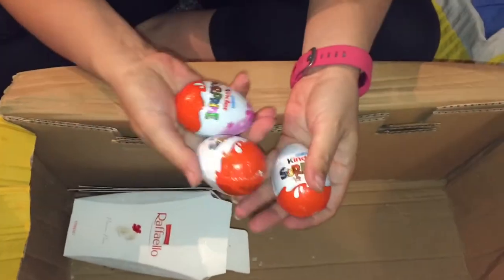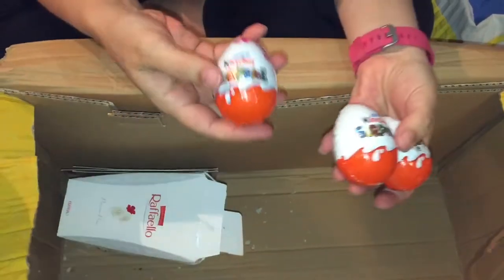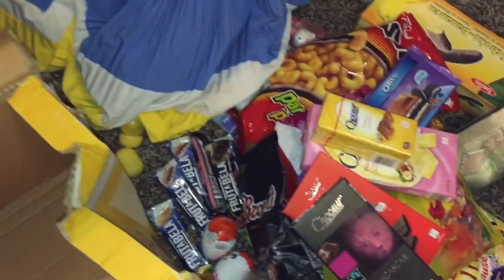And then we've got three more Kinder eggs in the bottom here. These are for the boys, and the pink was specifically for Miss Malia. But we'll save those because we already ate one today. Okay, and then the last thing.